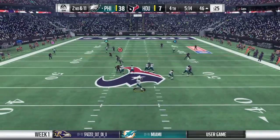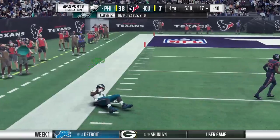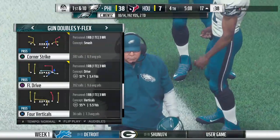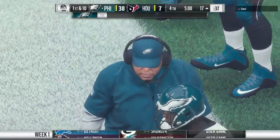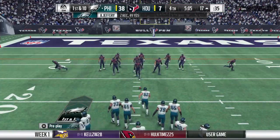Wentz to throw on second down. Jeffrey with a catch left side. A really good pickup of 28 yards. They have the nice cushion. They just want to pour it on right now, still throwing the football.